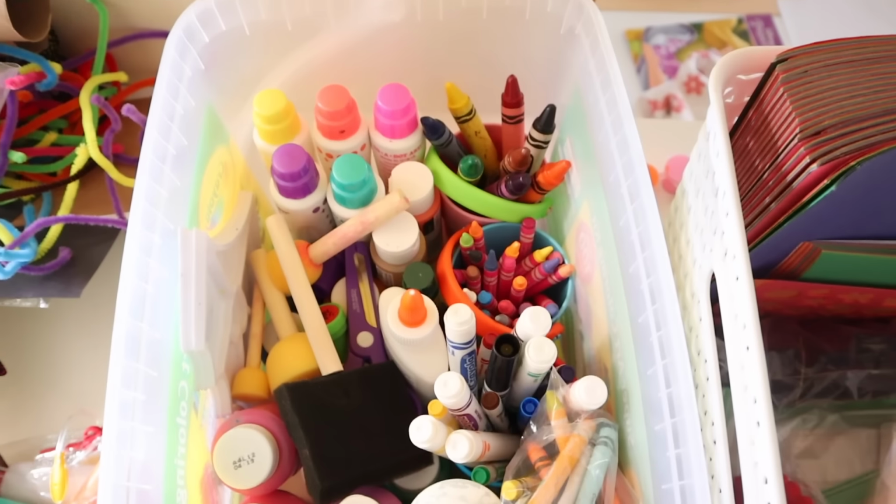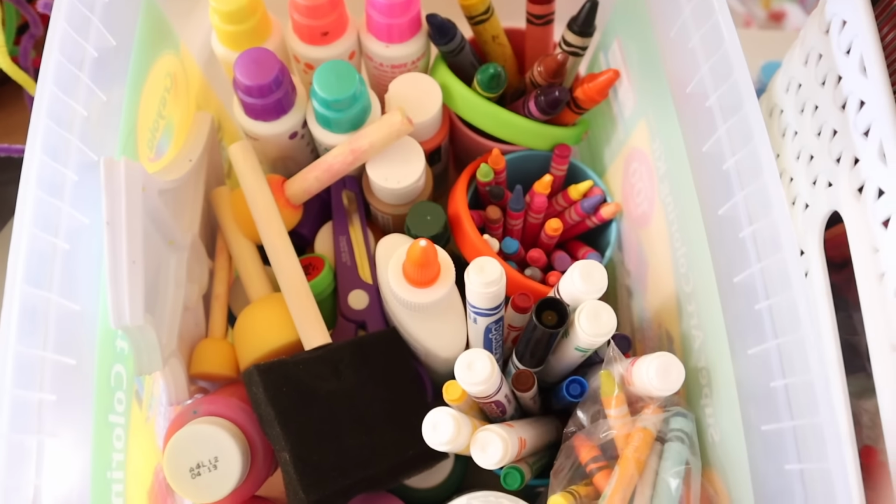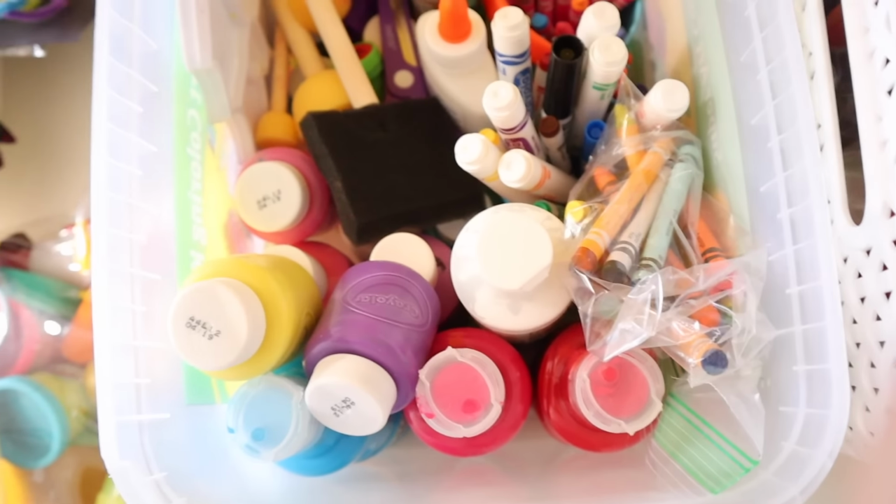Obviously the Play-Doh, and you already kind of saw inside of this, but all of the freeform paint tools, coloring tools, all of that stuff. And I really like having the crayons and the markers easy to just pull out in the little buckets.